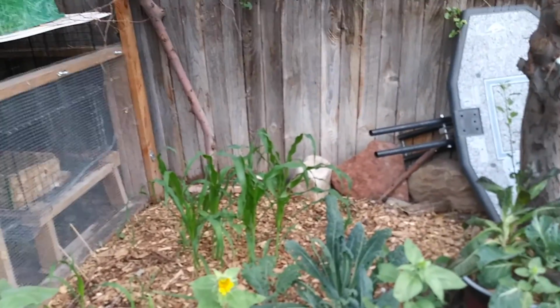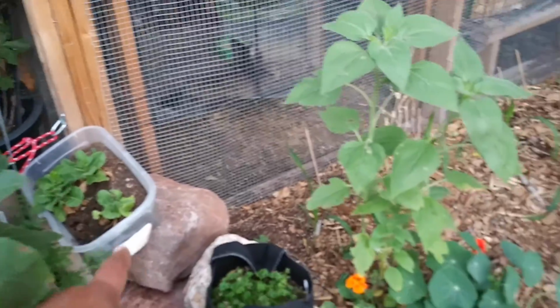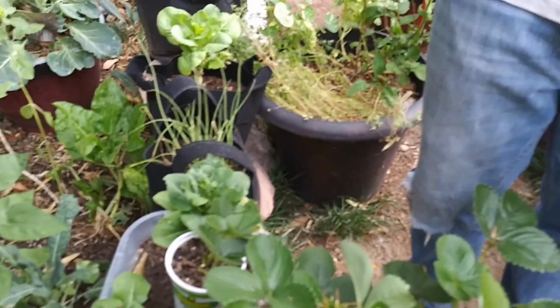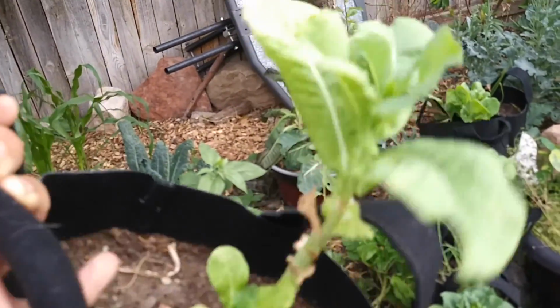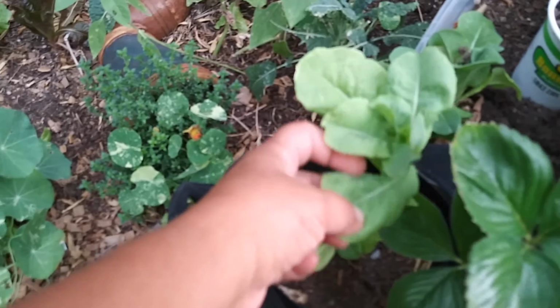Corn is doing really well. Some of the lettuce is bolting, so I went ahead and gave some of it to the chickens. By bolting, it means they're turning to seed. So if you look at this lettuce here, look how tall it is. It's in a grow bag. It's getting really, really tall. I can still harvest these leaves right here.